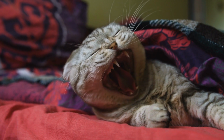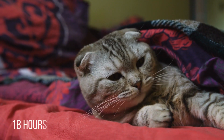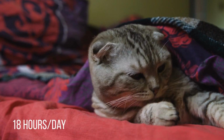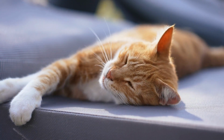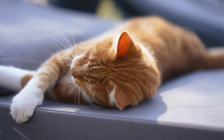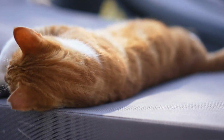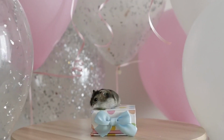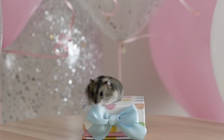Cats are pretty lazy. They can sleep up to 18 hours a day, and most average between 10 and 13 hours on a daily basis. The majority of cats are most active during dawn and dusk. They're not the nocturnal animals that some of us think they are, but a specific category called crepuscular animals, together with other creatures like hamsters, ferrets, and stray dogs.